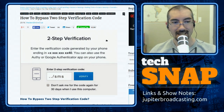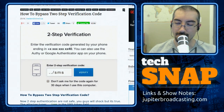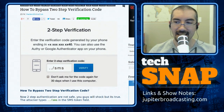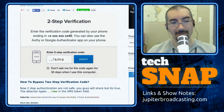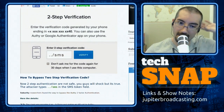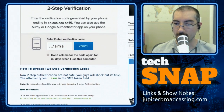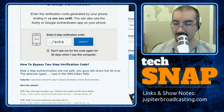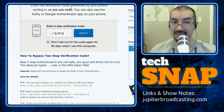However, if you just type /SMS into the box instead of the number, it'll let you in. Shut up. No way. Yeah. The problem is that the third-party site sends the request after you type in the number. It's just looking for the key success and if it's set to true. It's not actually checking for anything else. Gotcha. And that's the problem.